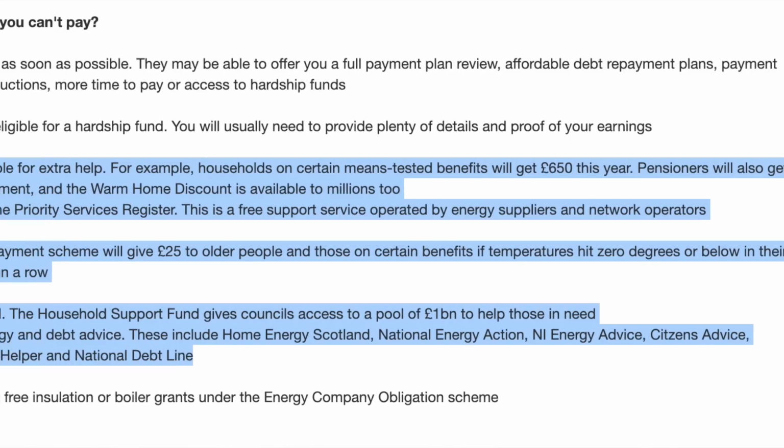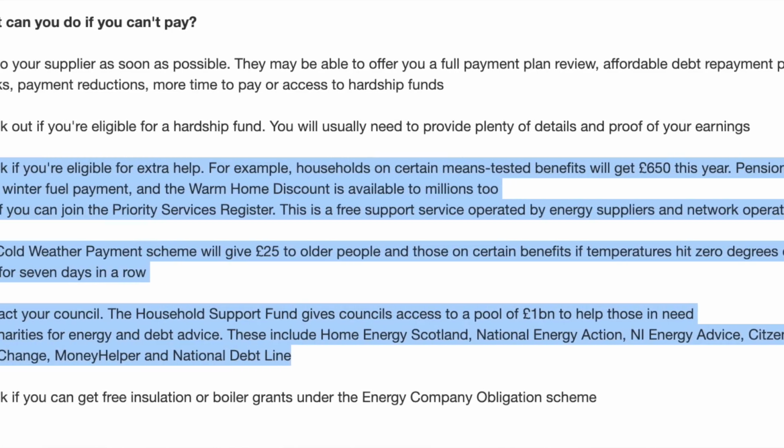Most people getting this money have been paid already. There's also an extra 650 quid for people who receive certain government benefits or tax credits. This will be sent to your bank account in 2 payments. You'll get it if you're on universal credit, jobseeker's allowance, income related employment and support allowance, income support, working tax credit, child tax credit, or pension credit.